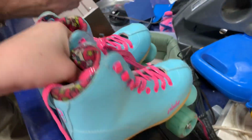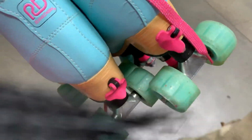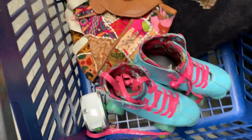Oh no, no. But look at these. Pixie. Look. I could do some roller skating. Yep, and you're okay. Yeah, my daughter can go roller skating. And then a box of shells.